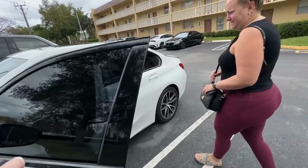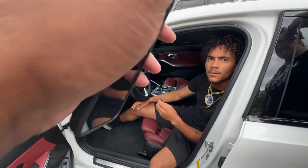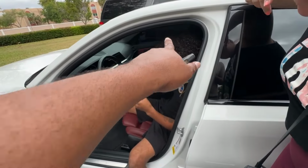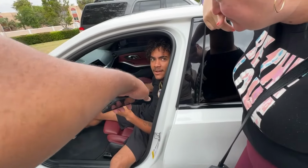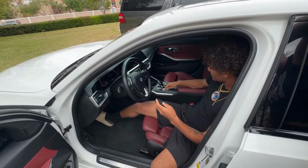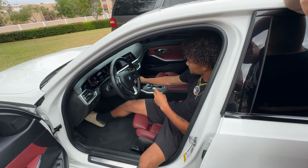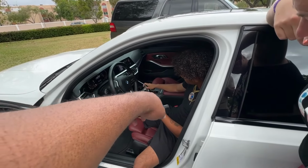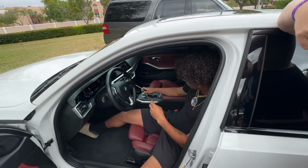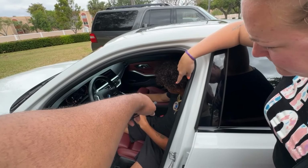So, have you driven a BMW before? No. Okay, so just a few things about it. The park is kind of weird. Some people don't get it right away, but it's a button. The push start is by the lever right there. You press the side thing to put it in drive. But park is the weird one people don't get. It's the button behind that lever.